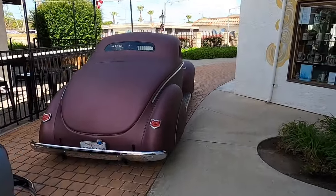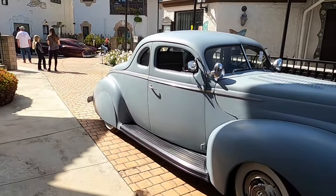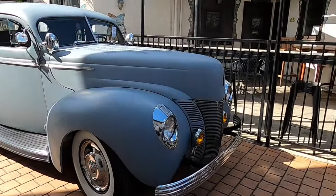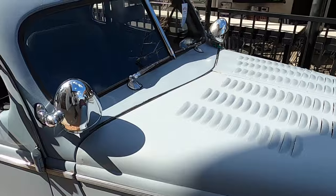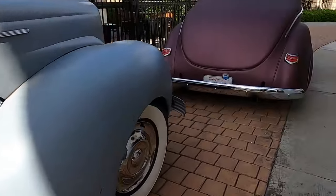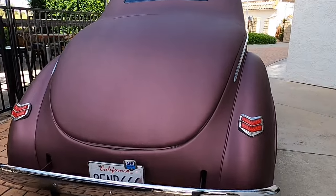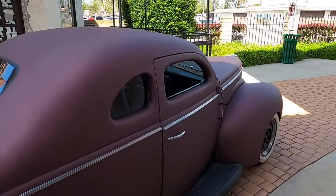I don't know if that's primer. It's just gray. Because he's got everything on it, but he obviously just did the 3940 Ford. Well done. Good chop on it. Excellent workmanship. And then this one here with this suede maroon. I like this car. I like it quite a bit.